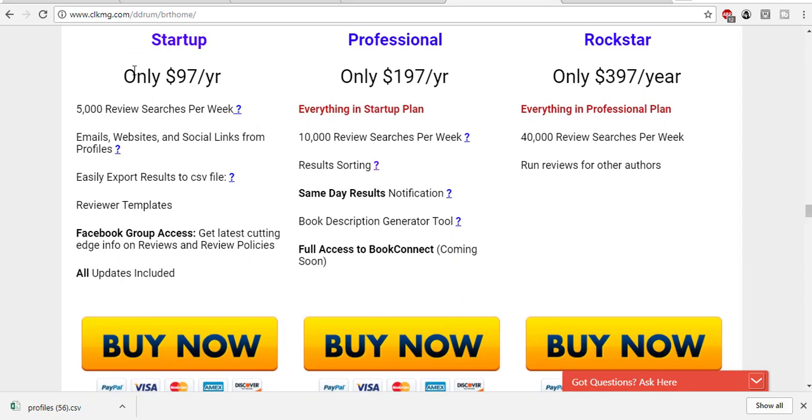And so I think I had the startup one, which I think I paid $197 for. But that's when I got 20,000 searches per week. So a lot of things have changed, because I actually do get a little bit more than what is here in the startup. But the results sorting, this is the thing that will allow you to search not just for emails, but also for emails on web pages as well.